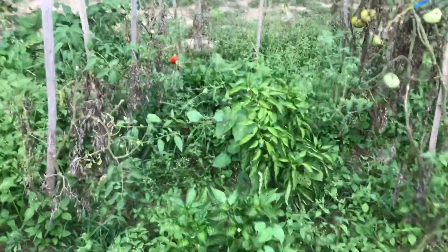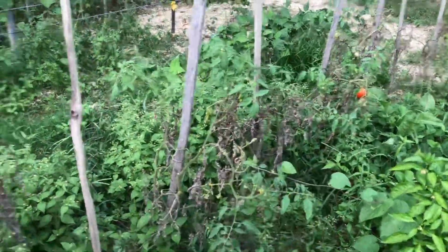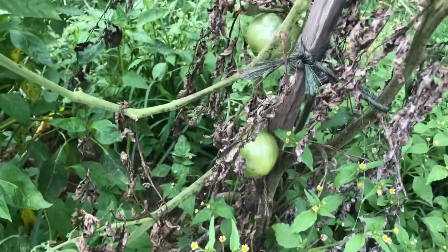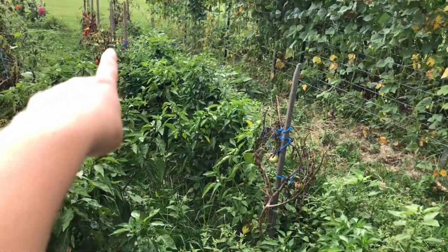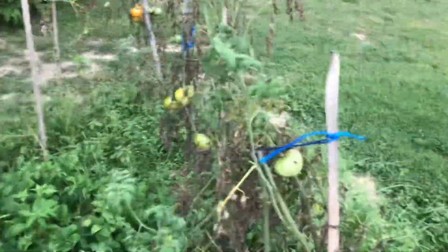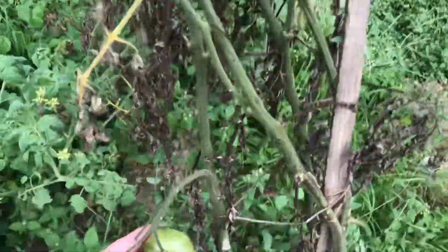We still have the plants up here. Some of them are still producing. These are the ox hearts. These were the later blooming ones. We planted those around the time that we planted the pear-shaped Romas, and so they're just now coming on, really. Here's some more of the ox hearts.